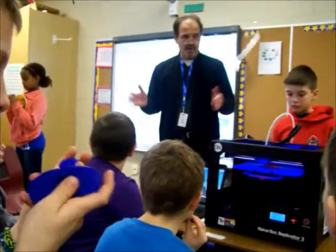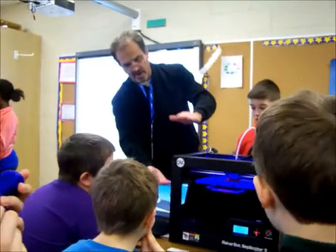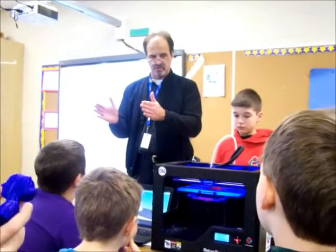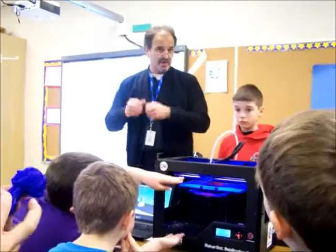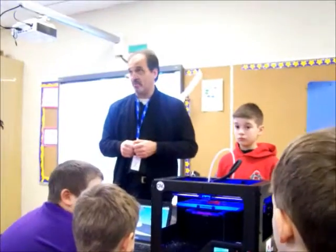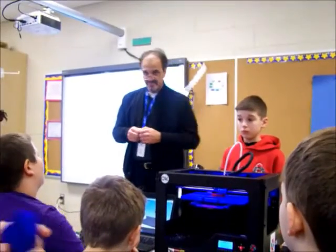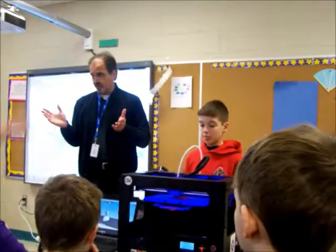Now, the size of the object is limited by the size of this printer. As you can see, I don't have a lot of room, but I can make an object about this wide, this high, and maybe this deep. But that would take a long time. That would be like a 12-hour print job, probably. And you just do it while you're drawing, like, all day. Yeah, exactly. Overnight.